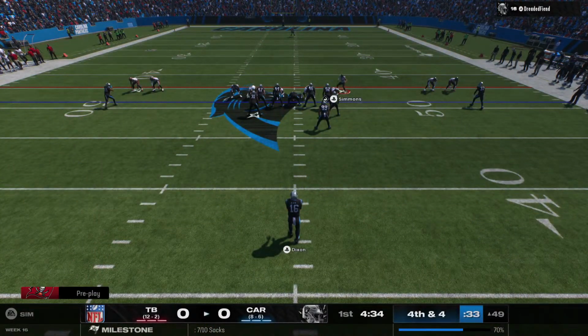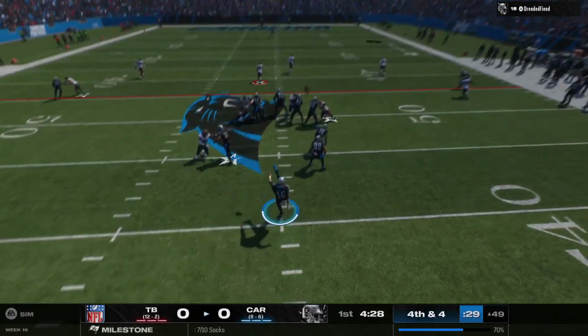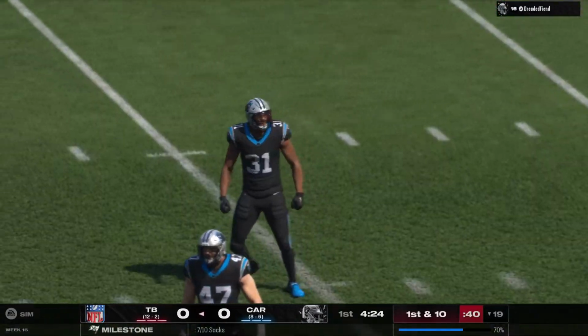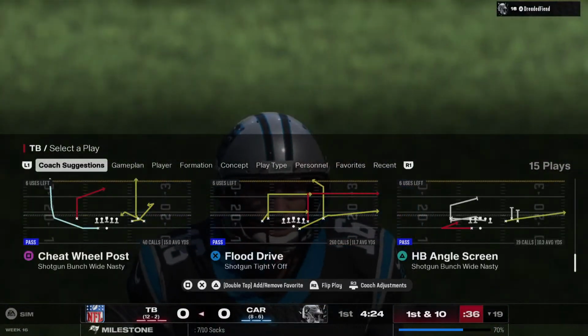Panthers getting everyone set for the punt. And he's got a good chance to really stick him deep his first time out. Fair catch, hauled in at the 18-yard line. No return on that punt. And the Buccaneers will get set to go on offense.